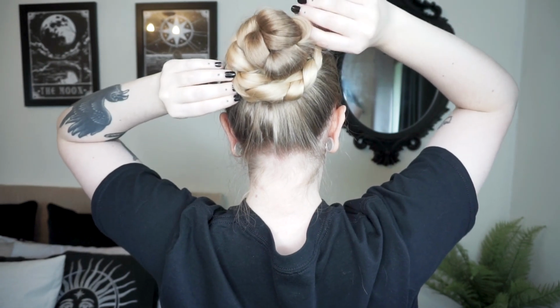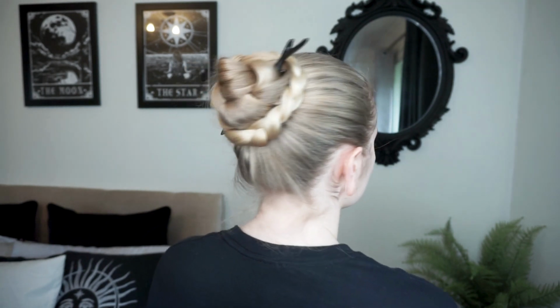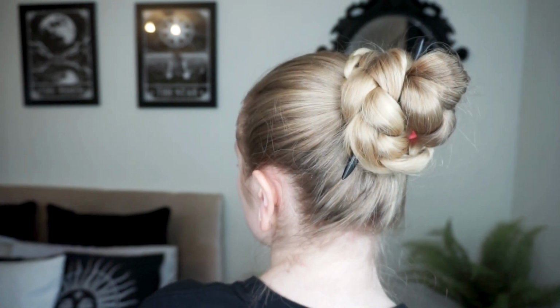And yeah, that is pretty much it. I feel like this hairstyle is great if you want to look like you've put way more effort into your hair than you actually have. It's just really simple and elegant.